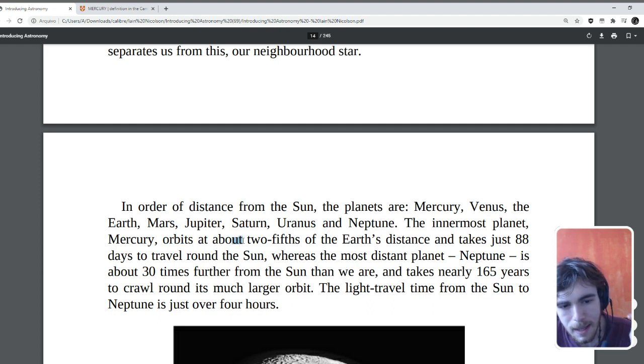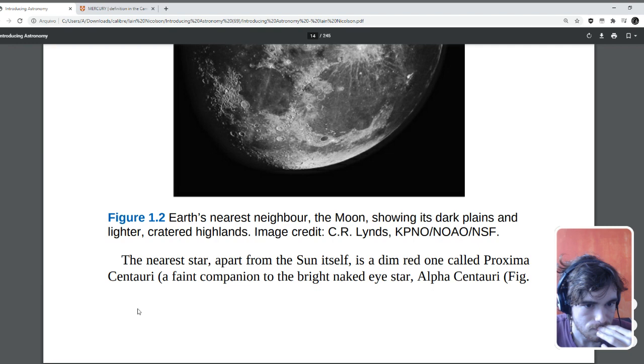Orbits at about 2/5 of the Earth's distance and takes just 88 days to travel around the sun, whereas the most distant planet, Neptune, is about 30 times further from the sun than we are and takes nearly 165 years to crawl round its much larger orbit. The light travel time from the sun to Neptune is just over 4 hours. Earth's nearest neighbor, the moon, showing its dark plains.